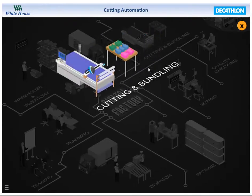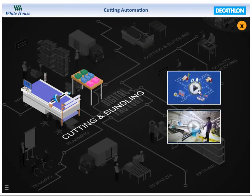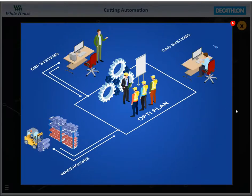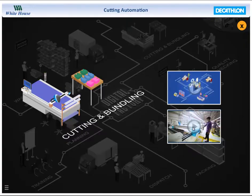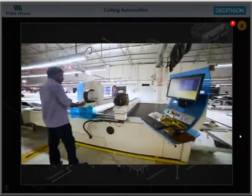In the cutting section, we use Autoplay, a powerful and comprehensive cut order planning and optimizing software. Fabric availability status from the Smart Warehouse is sent to this software. It also consolidates orders and connects disparate systems from ERP to the cutting room. Autoplay software facilitates the flow of information and optimizes markers, spreading, and cutting operations.